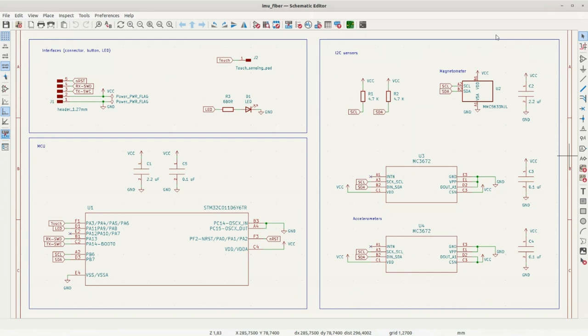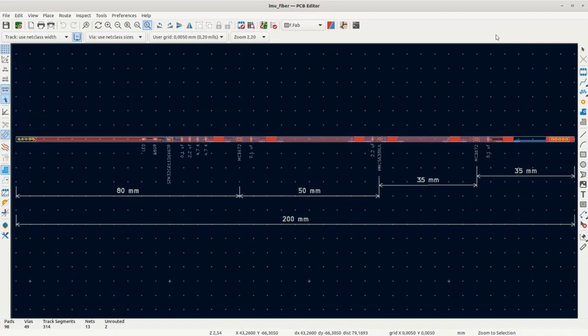So this is KiCad. It's a pretty simple design. There's a microcontroller at the bottom, a couple of accelerometers on the right, a magnetometer on the top, and capacitive sensing. And it looks like this. It's just a pretty long strip, 20 centimeters. I don't know in inches, I'm sorry. Something like 15 inches, I guess.